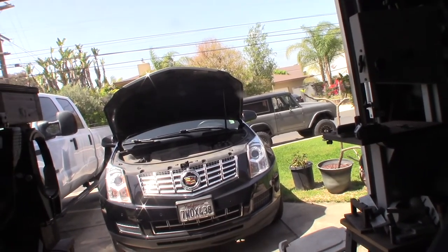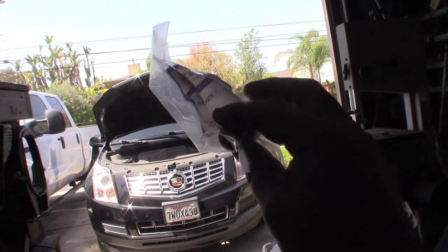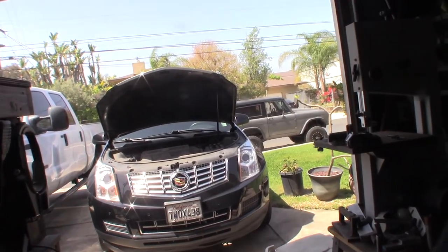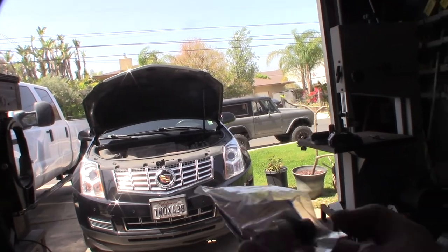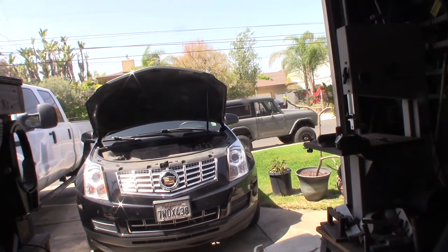So I thought maybe it could be the high pressure sensor. Maybe this thing's intermittent. You know, if it's not picking up the correct reading, it's not going to tell the fan to turn on. So I'm going to give this a shot.